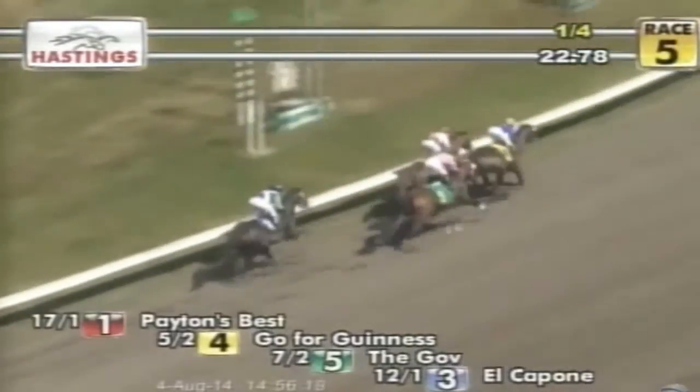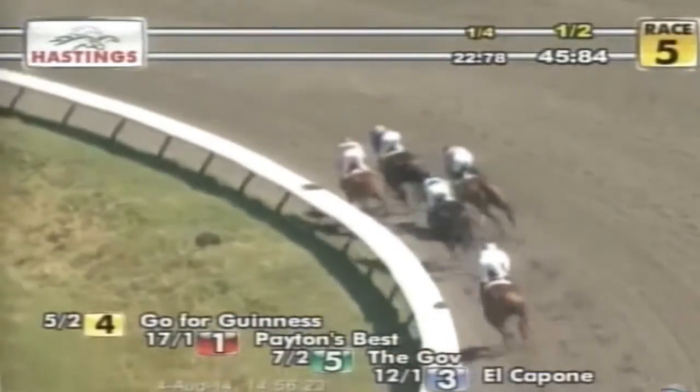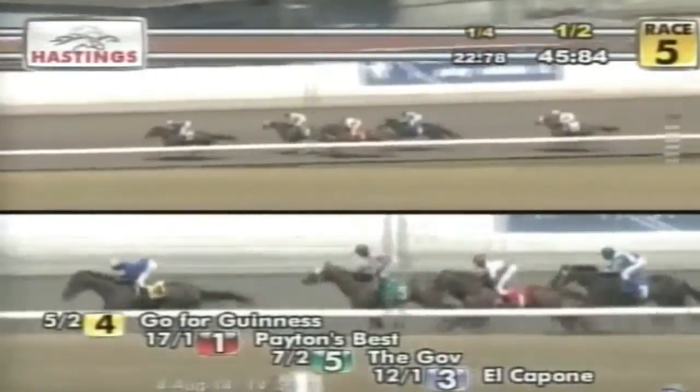Go for Guinness, quite headstrong, got a half in 45 and 4. Yeah, too fast for a mile and 8 for these kind of horses. That's sprint time, and Go for Guinness puts away Peyton's Best here. Yeah, he did run a monster race. Very impressed with Go for Guinness's effort on this day. He was the second choice behind Wilo Cat. Wilo Cat is grinning from ear to ear right now. At least Wayne Oliver was.